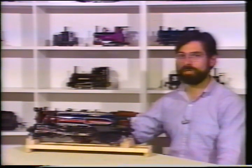When I start this up again, you can watch its motion, and you can also see the motion of the pistons and the valves. Remember again, Walschaerts valve gear.